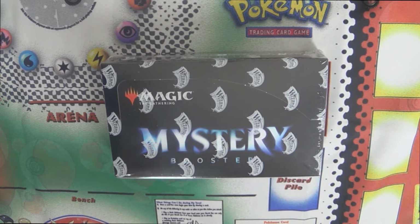We're opening a Magic the Gathering mystery booster box. And because it's Magic, I'm going to make Laura open it and talk through the cards. She can say whether she thinks stuff's good or not. Why is it a mystery? It's just quite funny when you do it. So keep opening.